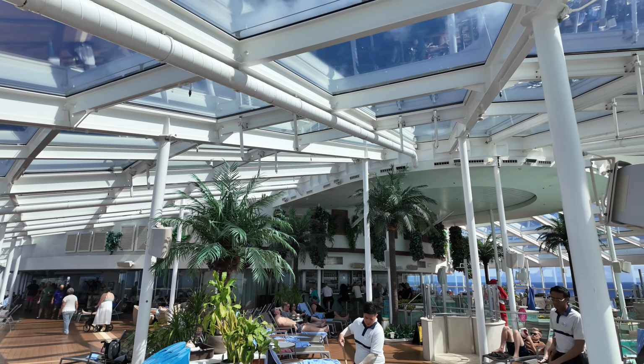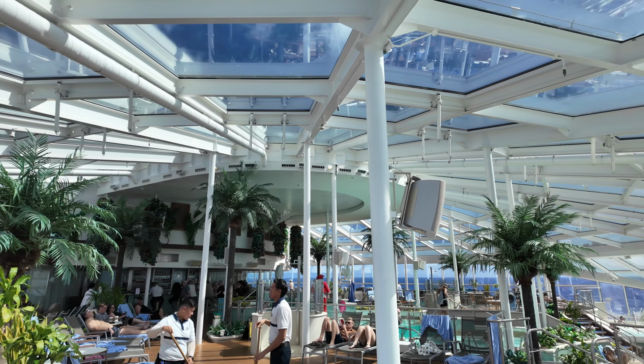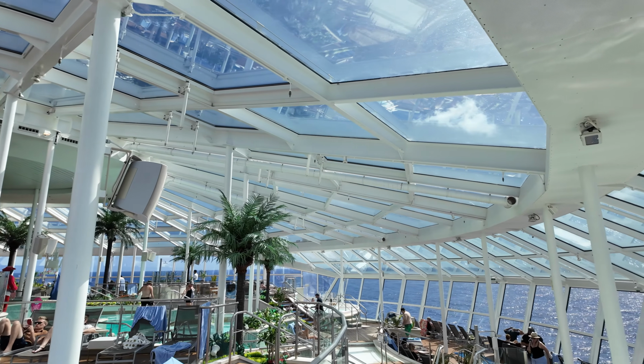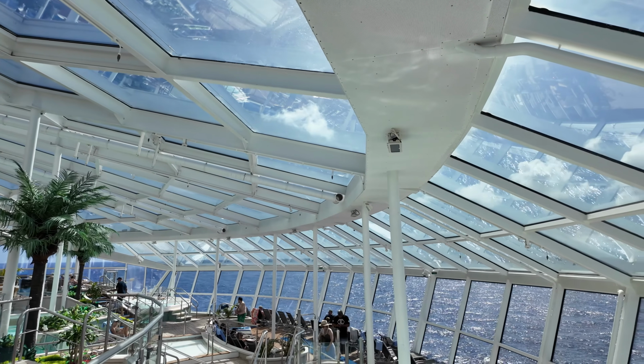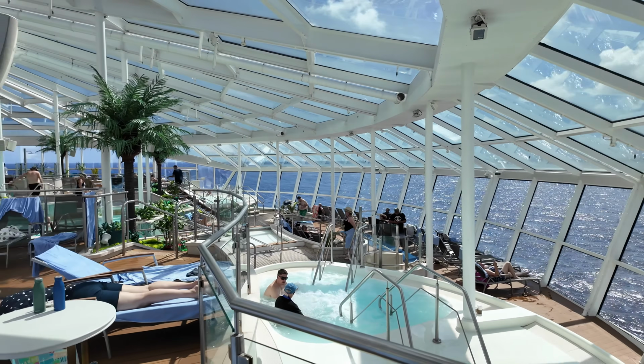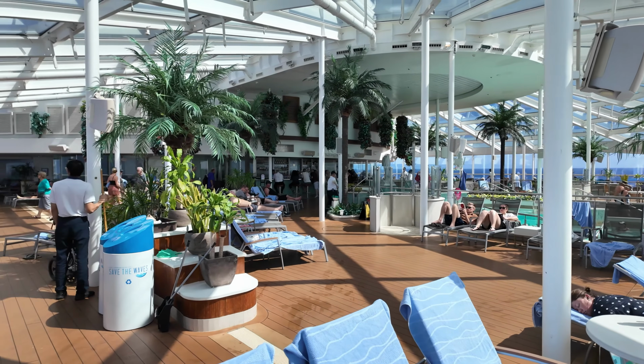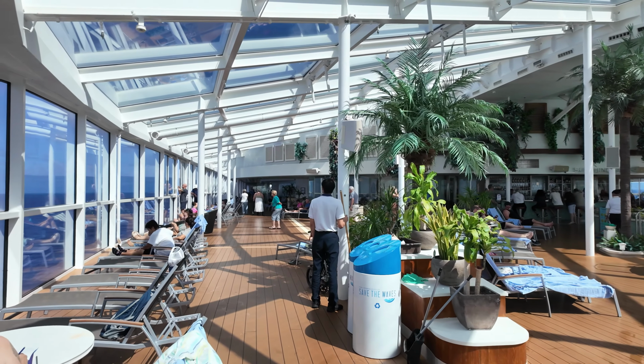We decided it was time for a little pool day because it is absolutely beautiful out. It's nice and warm and humid and the perfect weather for it. My gripe with the ship, the biggest gripe that I have had so far, are the pools. They're beautiful and they're great and there's several of them, but there's something wrong with each one of them that makes it very annoying.